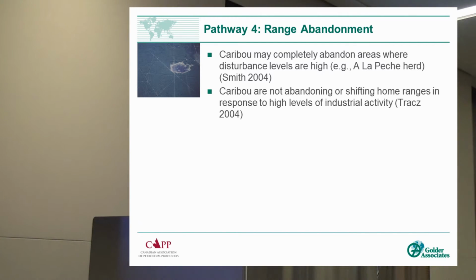Boyan looked at boreal caribou in an intensive in situ area in northeast Alberta and found that caribou don't abandon or shift their home ranges in response to high levels of that activity. That plays an important gap for us, because if caribou are wanting to linger around and hang around, then there might be a higher chance of mortality.